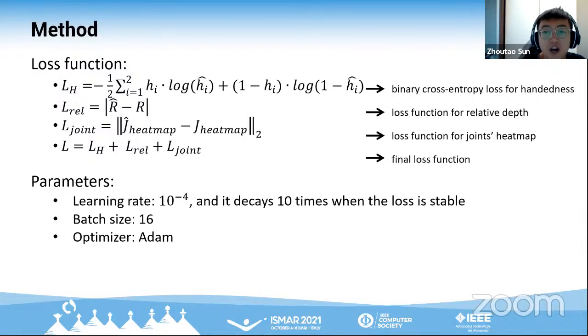The L_H means the binary cross entropy loss for handedness, and L_rel is the loss function for relative depth, and L_joint is the loss function for the joint heat map, and it's calculated as this formula.